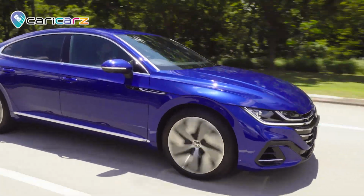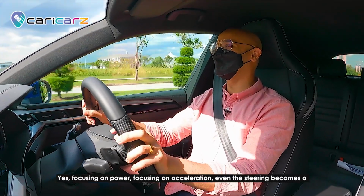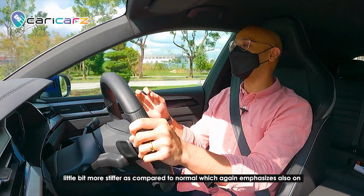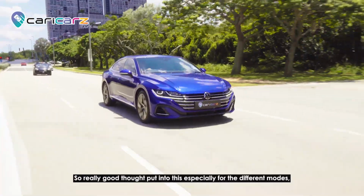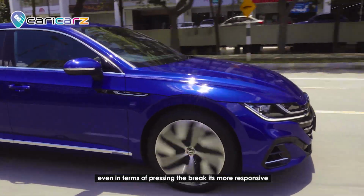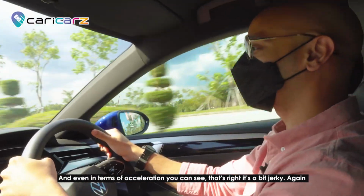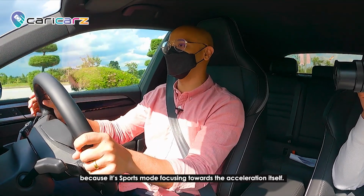Whoa! Yes, focusing on power, focusing on acceleration. Even the steering becomes a little bit stiffer as compared to Normal, which again emphasizes you being able to handle or control the car. So really good thought put into this, especially for the different modes. Even in terms of pressing the brake, it's more responsive as compared to the other modes. And even in terms of acceleration, that's right, it's a bit jerky again because it's Sport mode, focusing on the acceleration itself.